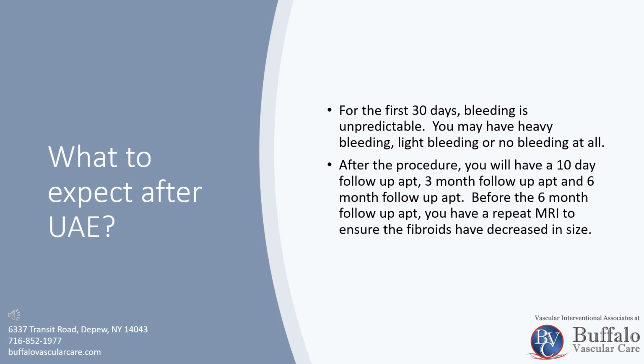For the first 30 days, bleeding is unpredictable. You may have heavy bleeding, light bleeding, or no bleeding at all. After the procedure, you will have a 10-day follow-up, 3-month follow-up, and a 6-month follow-up. Before the 6-month follow-up, you will have a repeat MRI to ensure the fibroids have decreased in size.